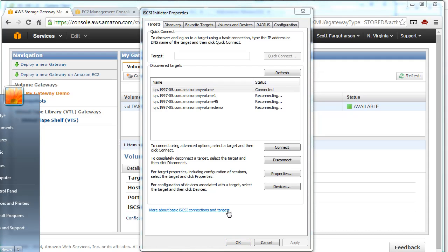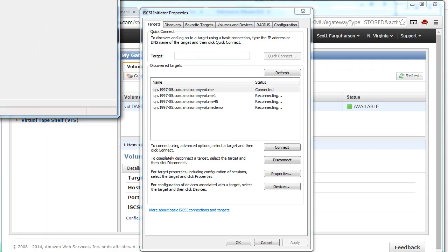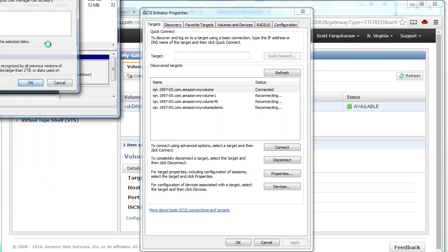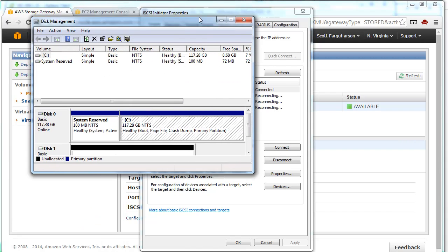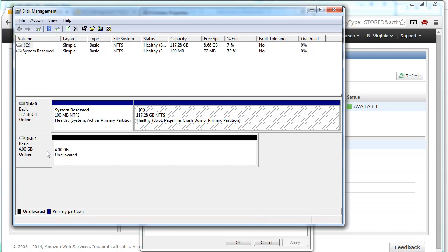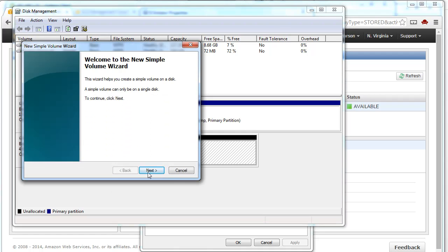So what we can do from our command line is type in disk management, and that'll bring up the Windows disk management. Bring that into view here. And so we can see that there's this disk down here that's unallocated, which is our disk. So what we want to do is right click on that and set this up as a new simple volume.